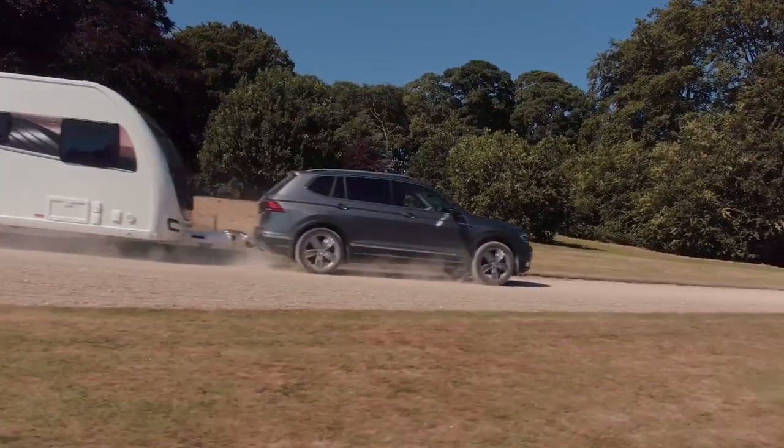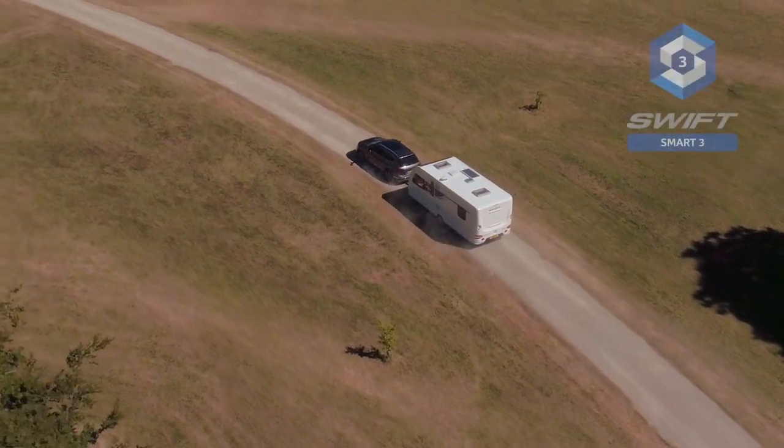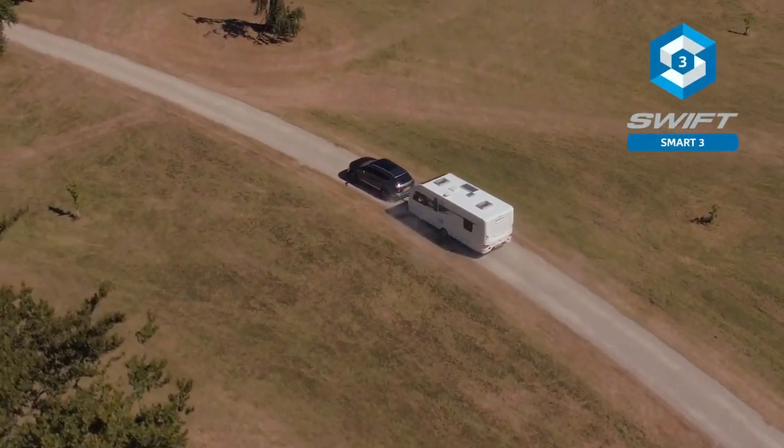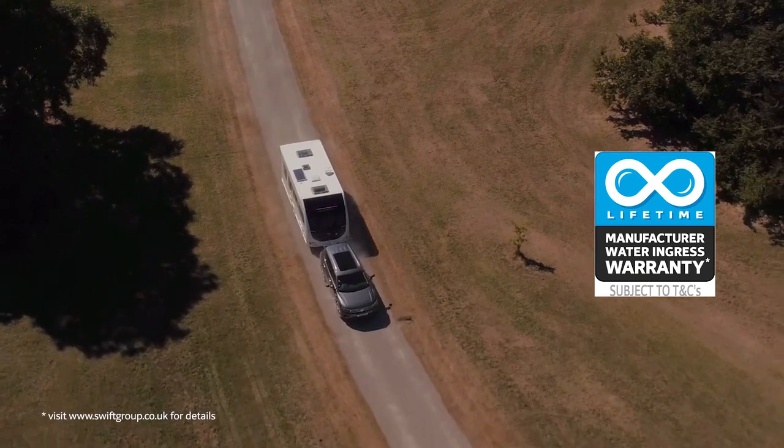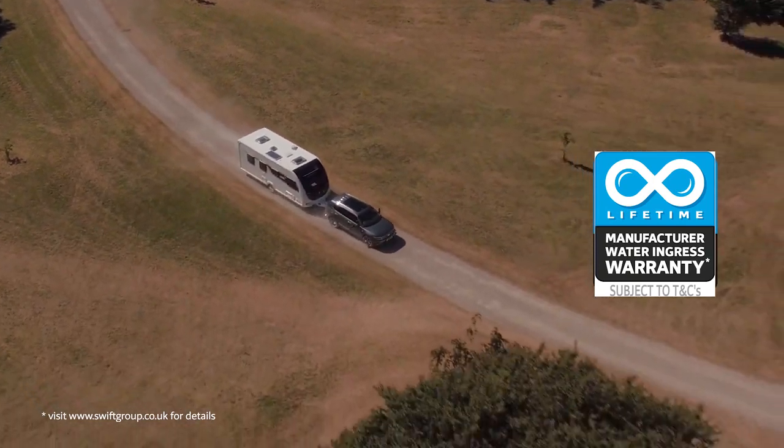At the forefront of innovative caravan construction since launch, the range is built with Smart 3, the latest generation of smart construction. Completely timberless, it benefits from Swift's first ever lifetime water ingress warranty.